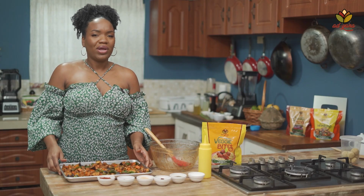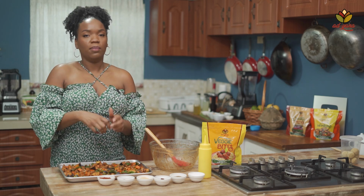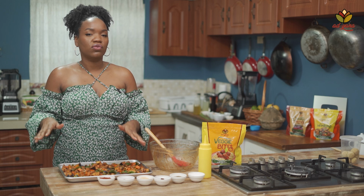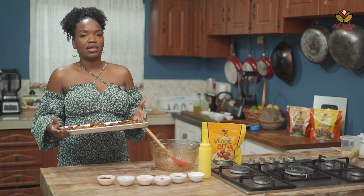At about the 20 minute mark, we're gonna open the oven, mix it, because you want to ensure we have an even roast on the veg. So now we're just gonna put it into the oven and start the next step.